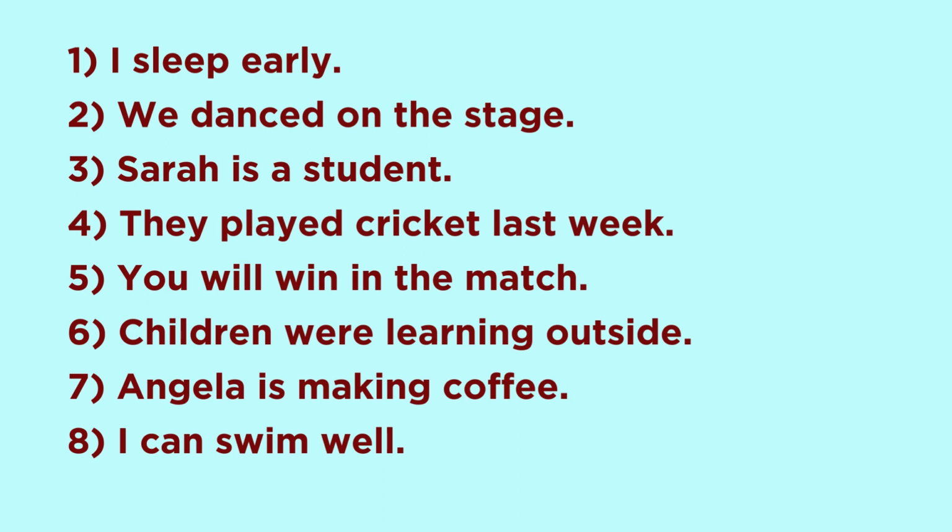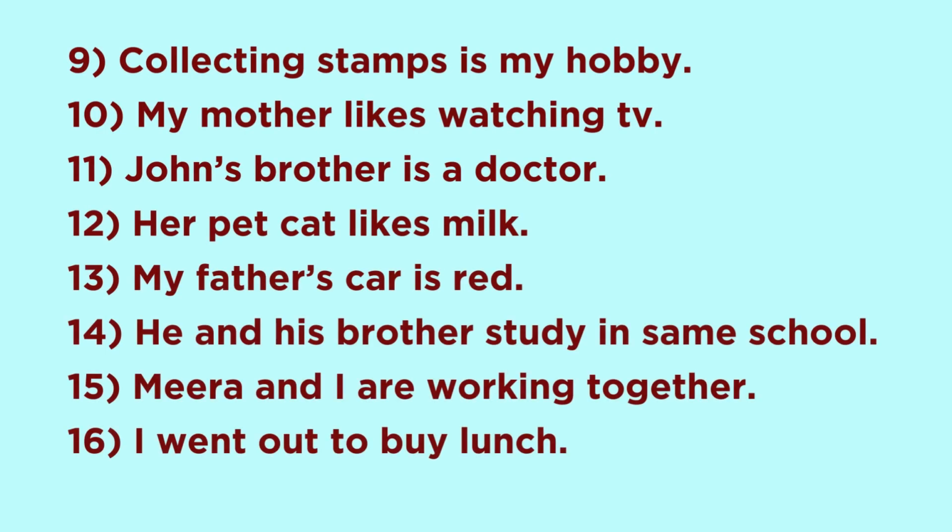Children were learning outside. Angela is making coffee. I can swim well. Collecting stamps is my hobby. My mother likes watching TV.